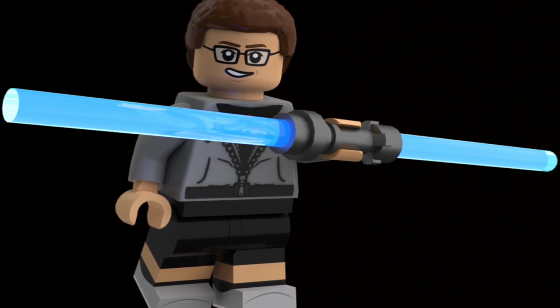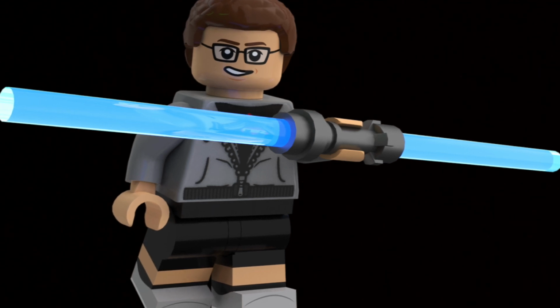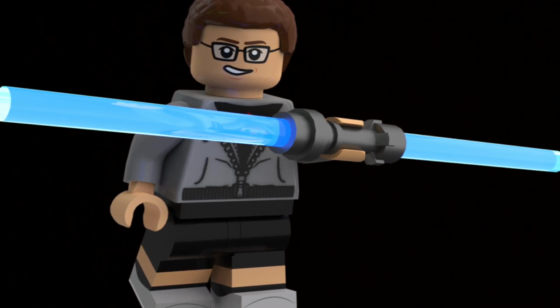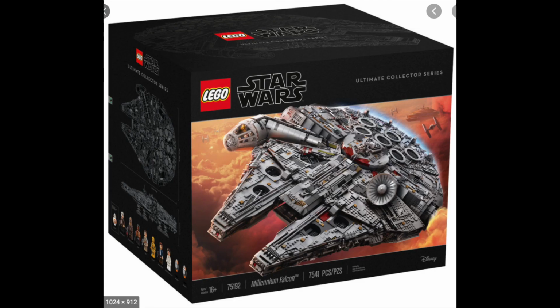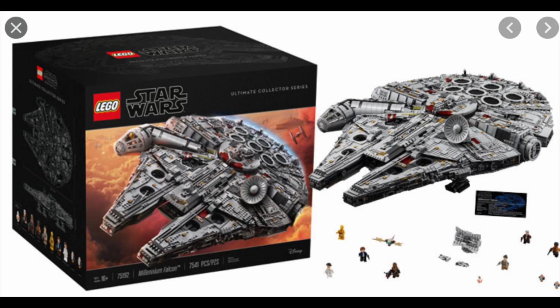So let's first answer the $1 million question about the two big UCS sets: set number 75252, the Imperial Star Destroyer, and set number 75192, the Millennium Falcon. These are $700 and $800 respectively, and I think both of these are good deals. I really do. For a while I was always saying the Star Destroyer is not really a good deal, and I've always gone with the Millennium Falcon if I had the choice.